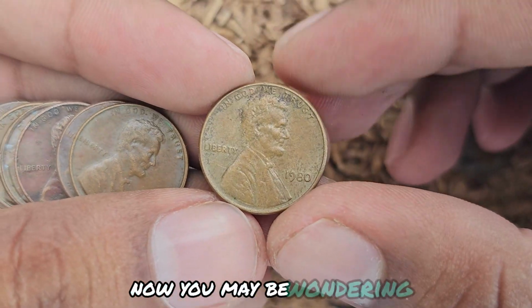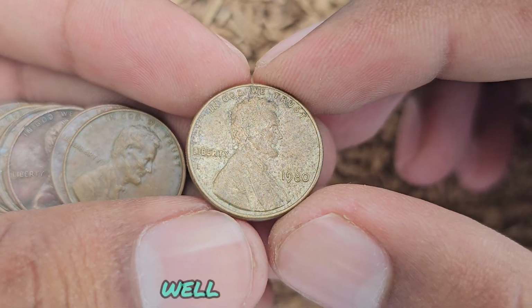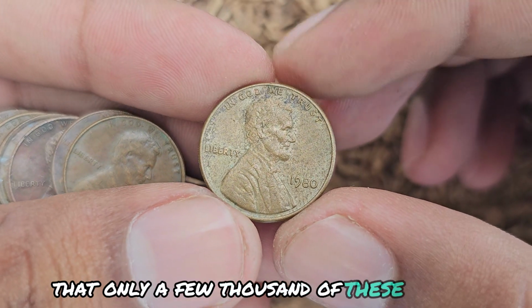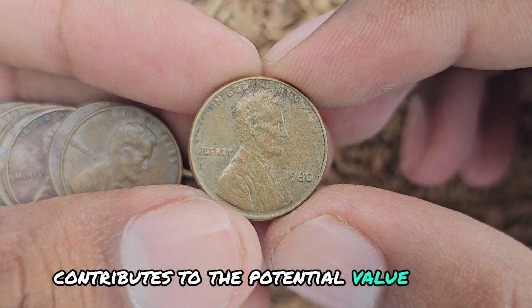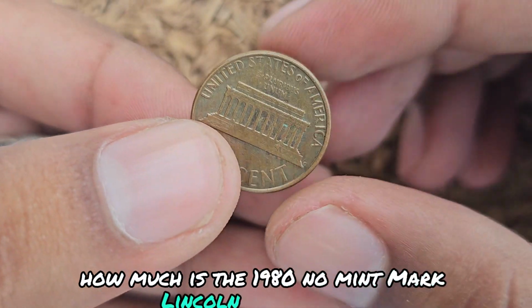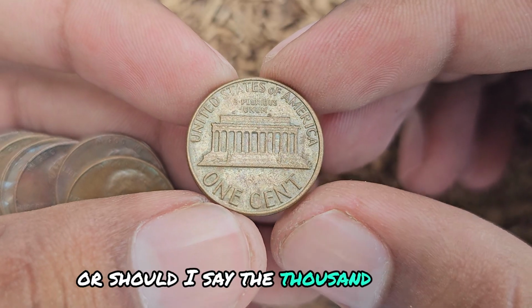Now, you may be wondering, how rare is the 1980 no-mint mark Lincoln penny? Well, estimates vary, but it is believed that only a few thousand of these pennies were minted. This rarity factor contributes to the potential value of the coin. So, how much is the 1980 no-mint mark Lincoln penny worth? That's the million-dollar question, or should I say, the $1,000 question.